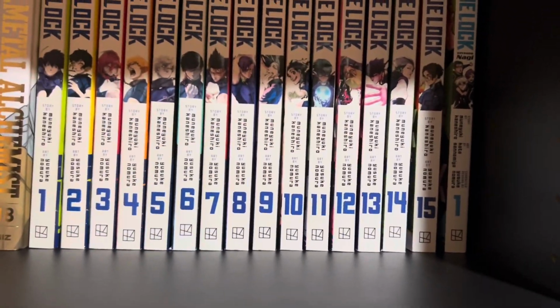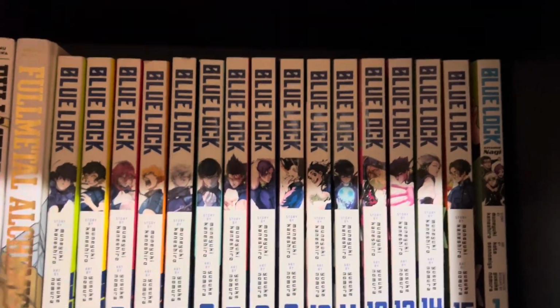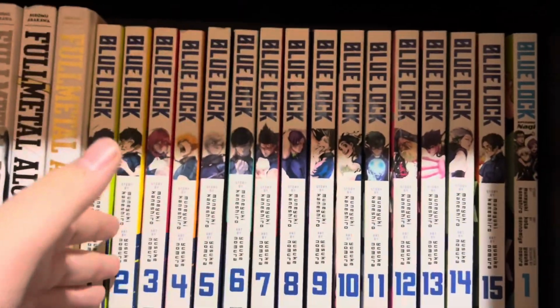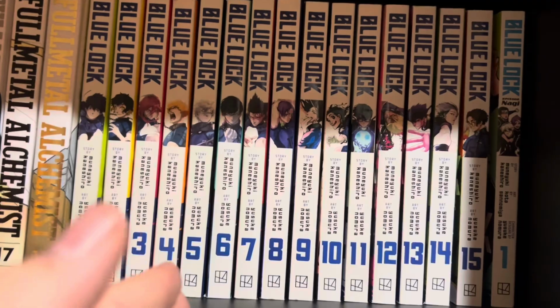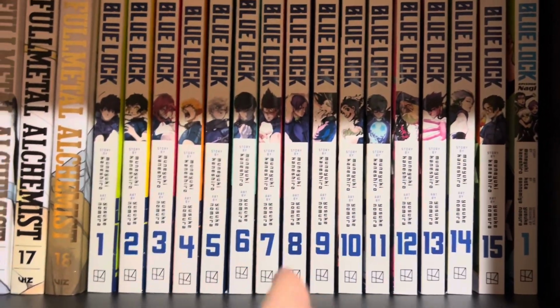Like, you can look at Haikyuu, you can look at Slam Dunk. They definitely represent it the most because it's the most realistic. They represent it the best. But Blue Lock finds the line between entertainment and realism, and it literally hits it perfectly.